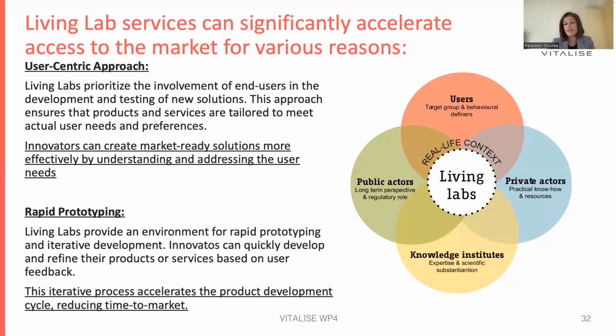A Living Lab environment also helps in rapid prototyping. Living Labs can help innovators to rapidly prototype and test solutions, and they can go back and refine their products or services based on the feedback they have gained within the Living Lab environment and with the engagement of the end users. And these iterations, as Evdokimos has explained previously, accelerate the development of these products and eventually reduce the time to market. Next slide, please.